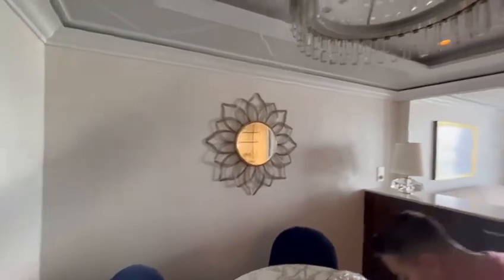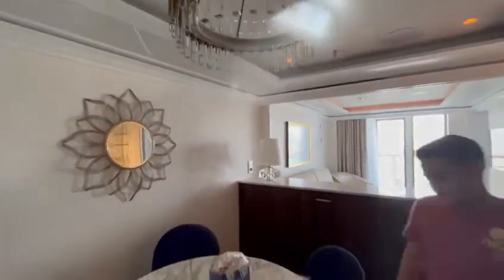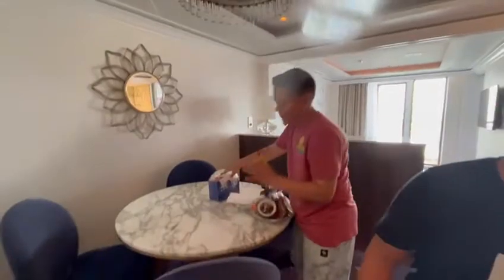So this is the dining and other stuff. The dining room area. Why is the light off? Who turned off our light? Nobody. I got these actually. Crispy rice.